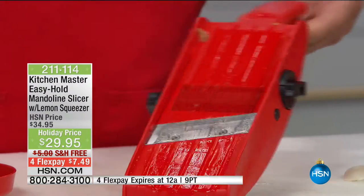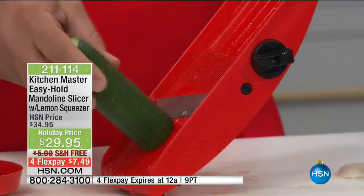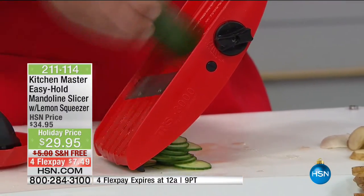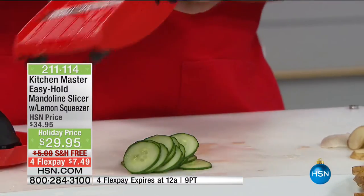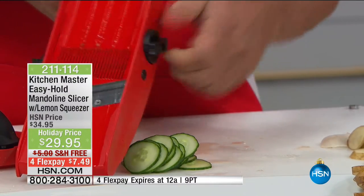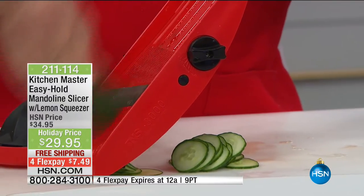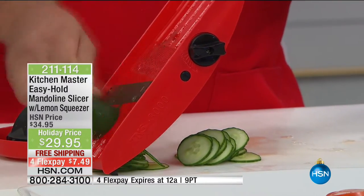like, okay? So maybe you want to do some cucumbers for bread and butter pickles, or nickel down carrots for canning, or sliced beets for pickling. You can go paper thin. Now this is notch number 2, here's the thinnest slice, paper thin, perfect paper thin slices for bread and butter pickles, or for cucumber and onion salad.